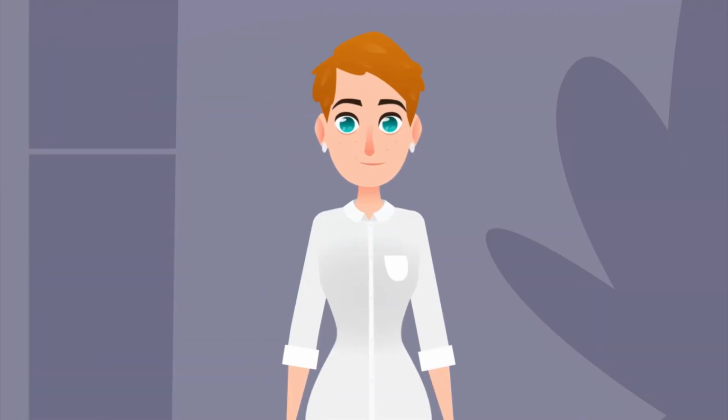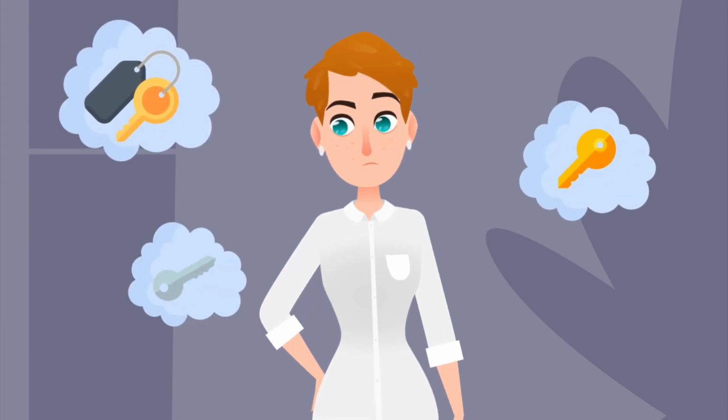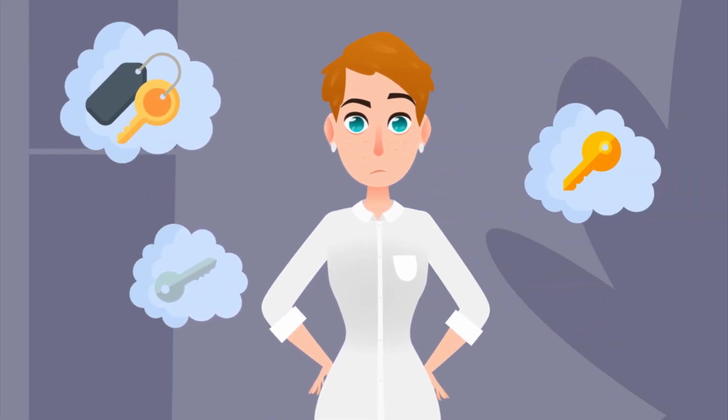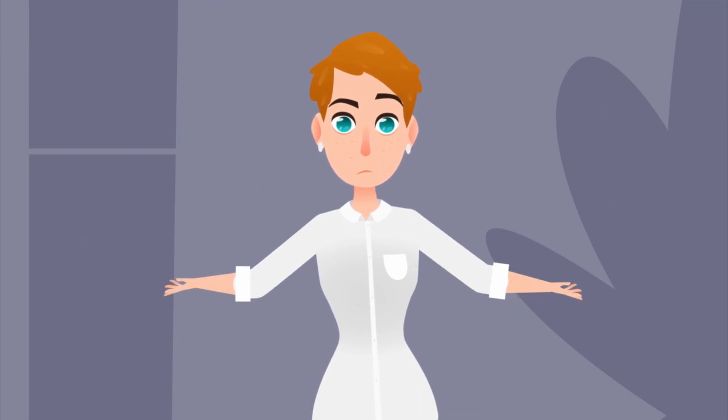If you run a property management business, you know that keeping track of keys can be a real chore. Do you ever waste time looking for keys that are never where they should be? Are you fed up with chasing contractors for keys? Do you struggle to keep your key records up to date?